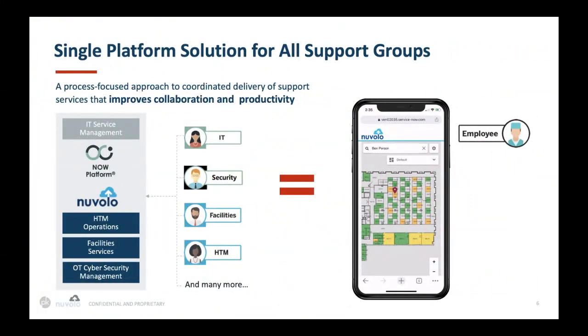Well, the good news is in working with Nuvolo and the Now platform, you can really have it all. You can have a singular platform that impacts all of those support groups, and it makes it that much easier to pass tasks and work orders over the fence to these other groups that are already doing the best they can to collaboratively work together. And this is going to create a unified experience for the clinicians and any employee that needs specific work performed by those support groups.